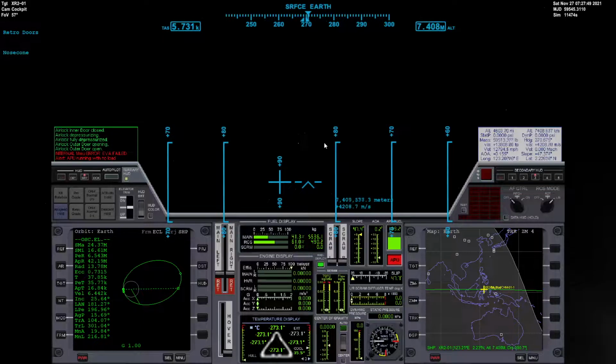Information. APU running. Internal MMU error. EVA failed.